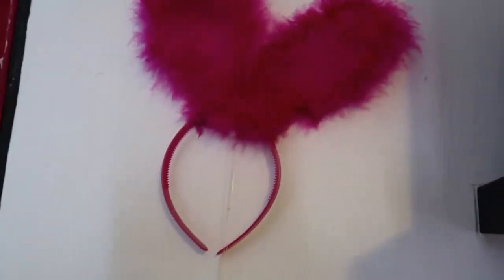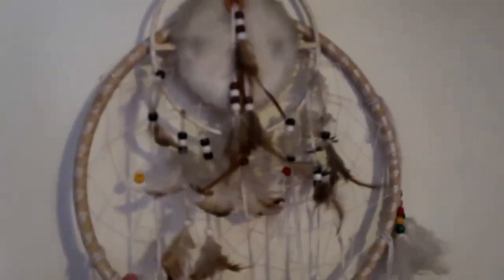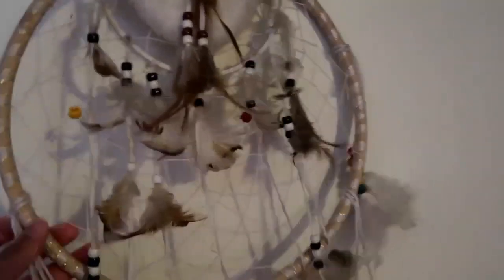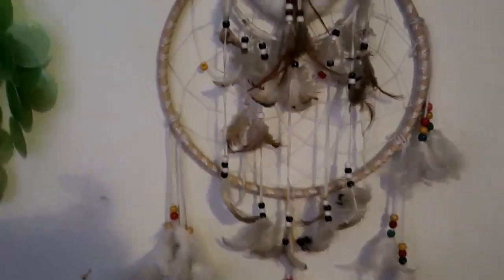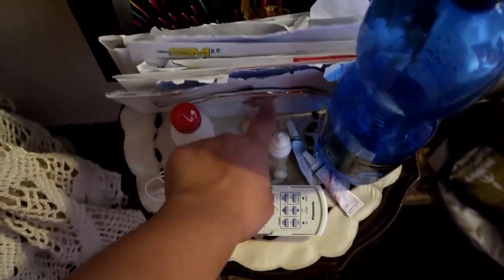And here I have just a random bunny hairband thing. And this, I don't know what you call this. I love it. This is a dream catcher. This one my sister gave me. This one my sister-in-law gave me. It's really nice. I love it. I love dream catchers, but I don't have many of them. Here you can see I have another mirror here. I also have another thing like this. It's like a natural holder, and I can also put tissue, and that's a newspaper article.